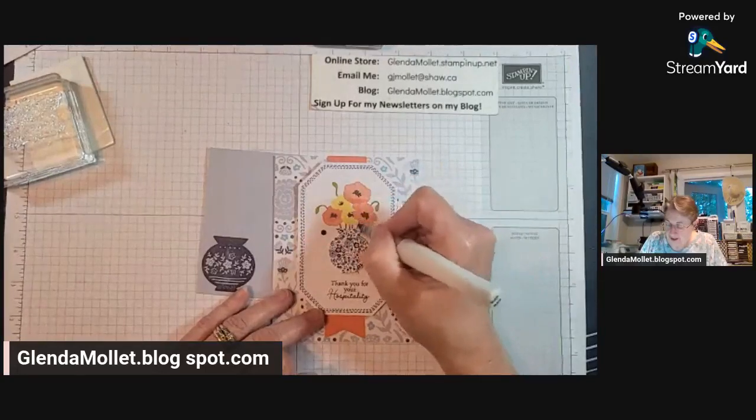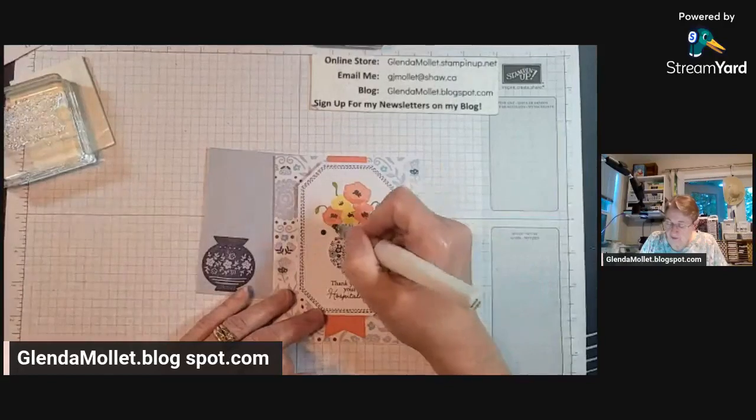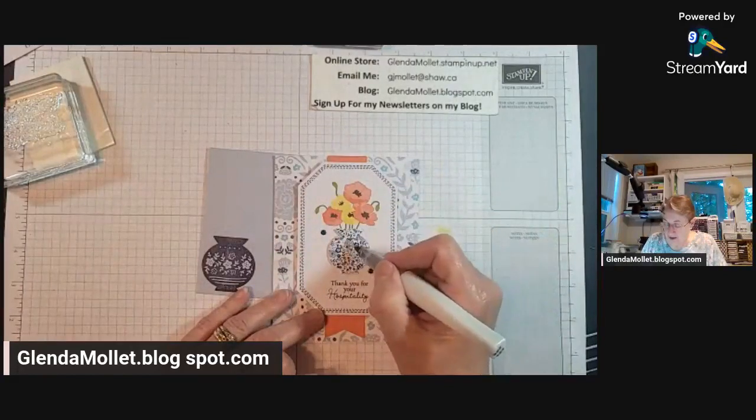So Daffodil Delight and Calypso Coral are the colors of the flowers. Olive is the color of the leaves. Let's do some on the vase too.